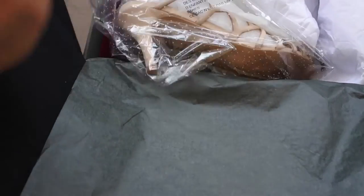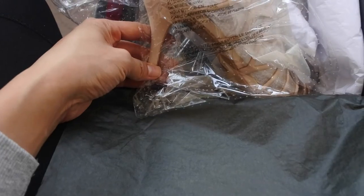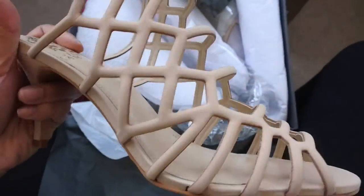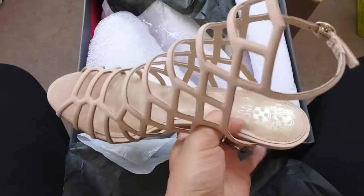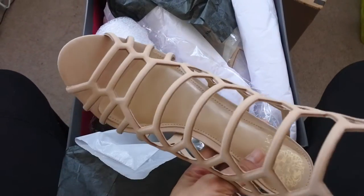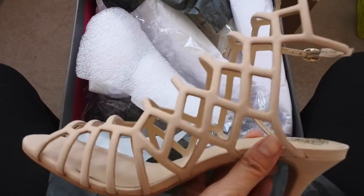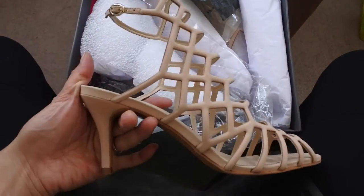Yes, the heel is about a two and a half, three inch heel. Oh wow, I love them. Look, I love the detail. I just hope it goes with my dress. My dress is ivory, and when I was looking online for sandals, I saw a picture of a girl wearing a white dress with the nude ones of these on, and it totally went. So I'm hoping it's going to go with my wedding dress.